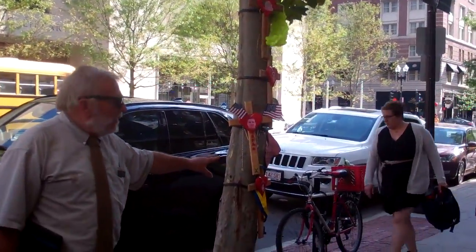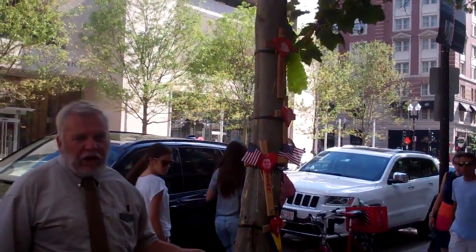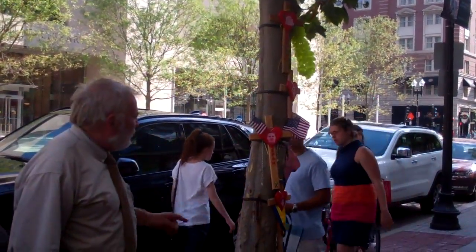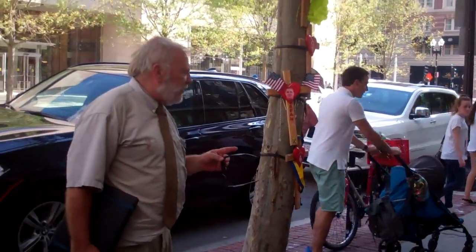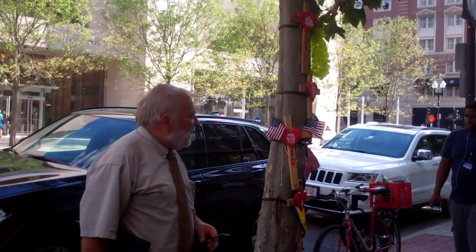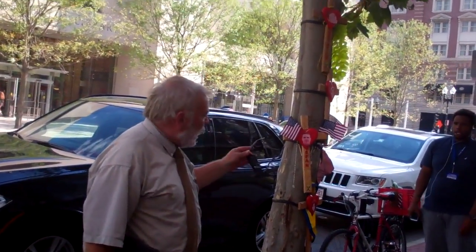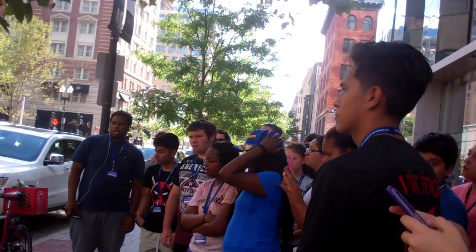Of the Boston Marathon bombing victims, three were killed here, but there is a fourth cross, Sean Collier. He was a police officer at MIT, Massachusetts Institute of Technology, and 4 days after the bombing, he was executed by the two brothers. And so he's the fourth victim.